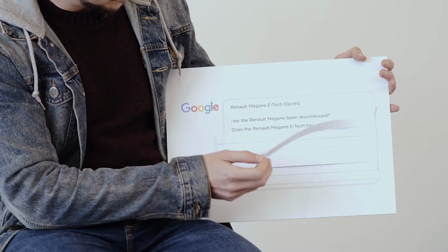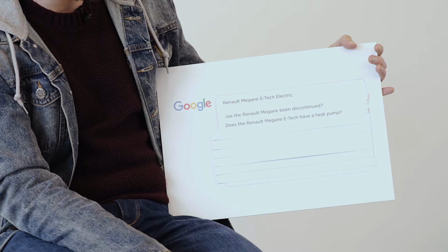Next up, does the Renault Megane E-Tech have a heat pump? It does. The new Megane E-Tech has a new reversible heat pump that improves on the one introduced in the Renault Zoe. In case you don't know what that means, basically a heat pump does the opposite of your fridge. Instead of taking heat from inside the fridge and moving it outside to cool the inside down, it can take heat from outside the cabin, for example, heat generated by the battery, and move that inside the cabin to keep you warm. It can then also help to maintain the best temperature of the battery for better range and better performance.